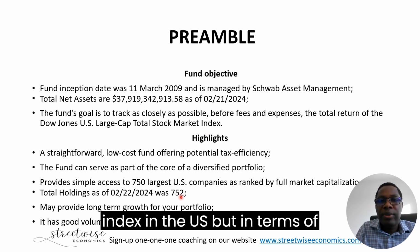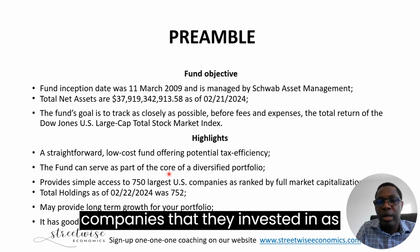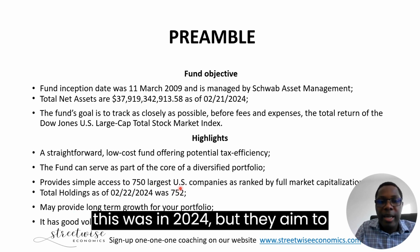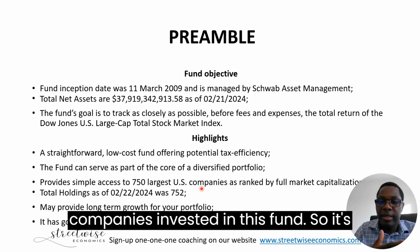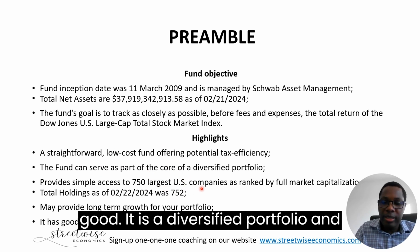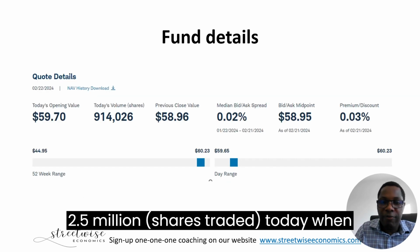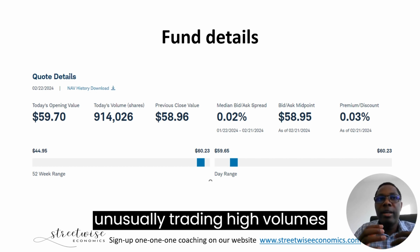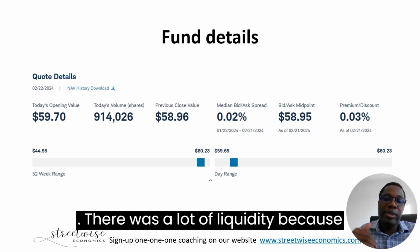But in terms of the highlights of this particular fund, what I like about it is that currently they have 752 companies that they are invested in as of 22 February 2024, and it can change. They aim to have 750 of the largest US companies in this fund. So it's a diversified portfolio, and it has very good liquidity, like 2.5 million today when I checked. But today the market was unusually busy, with a lot of liquidity, because the stock market was up.